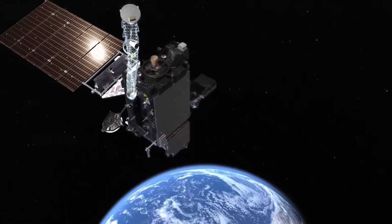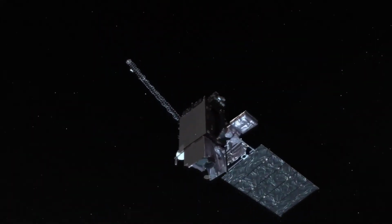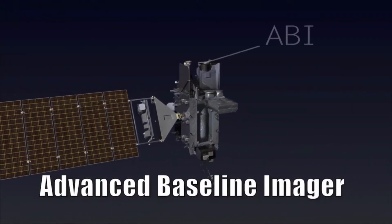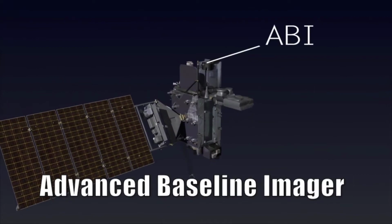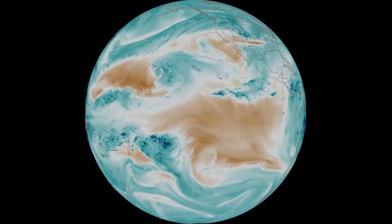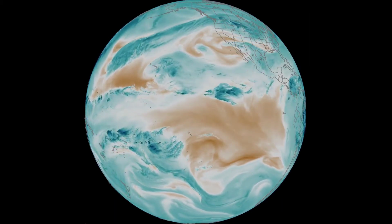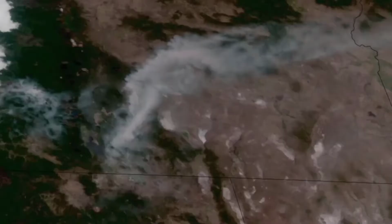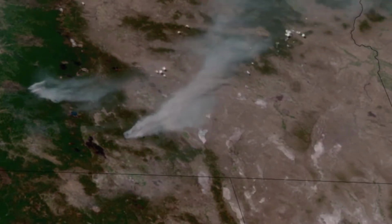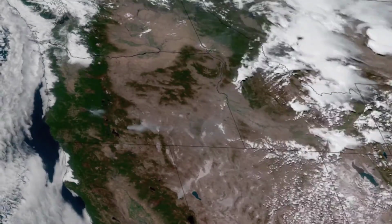Like its sister satellites, GOES-T carries a suite of highly advanced instruments. Its primary instrument, the Advanced Baseline Imager, or ABI, allows us to see Earth's weather, oceans, and environment with 16 different spectral bands. These allow meteorologists and local officials to be able to see severe weather events and hazards, like wildfires and floods, develop across the country in near real time.